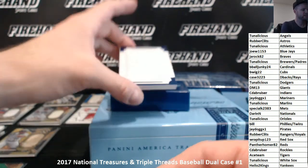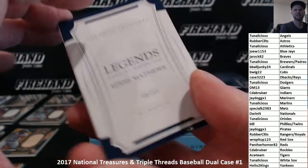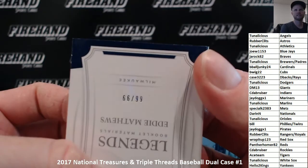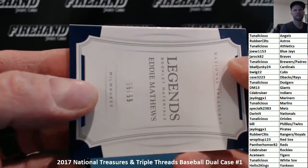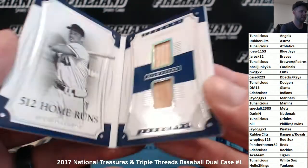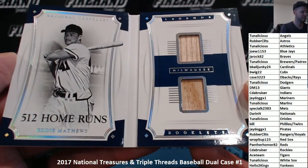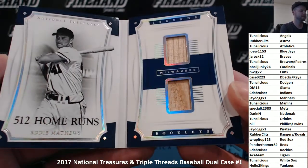And a legends relic for the Milwaukee Braves, Eddie Matthews, 66 of 99. We got another one. Look, guys, watch. Still works. It wasn't just on that one card we got. It'll still say 66 of 99, even upside down. All right. Double bat for the Milwaukee Braves, Eddie Matthews, going to J-Rock 82.